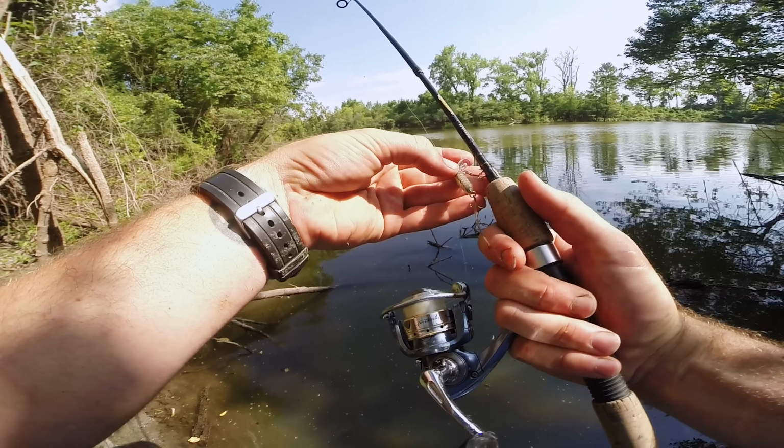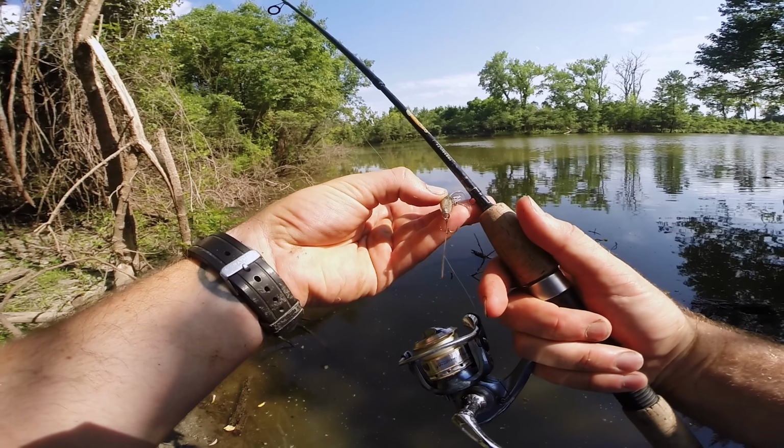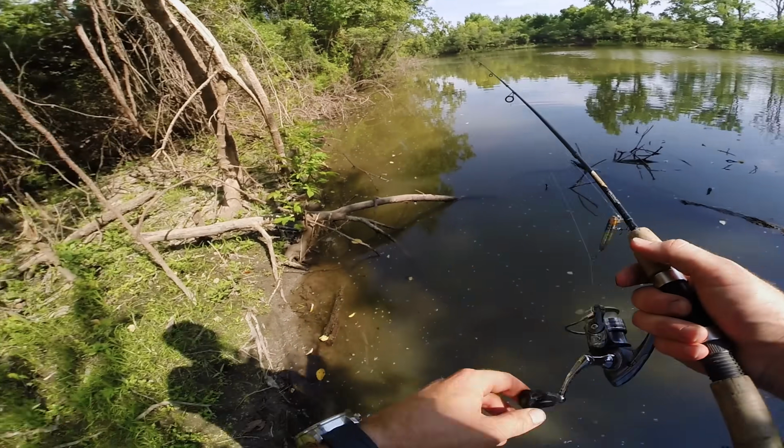Okay guys, it is time to change something up. I'm not getting any bites with my crankbait, and I'm not getting any bites with my cut bait. And I'm running out of time. It's already past 4 p.m., so I need to make a move.